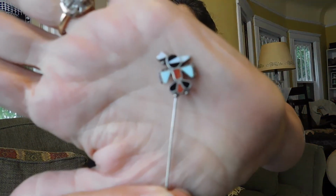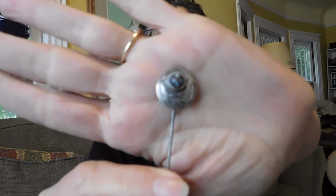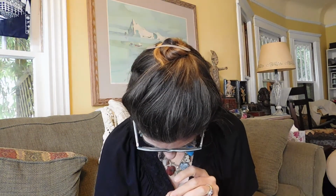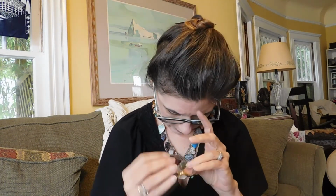Okay, then we got a couple of stick pins. This one is maybe a Thunderbird, I think. And that's going to be Zuni, I think. And then this one, I'm not quite sure what that stone is, but I think it may be just glass. But it is in sterling silver. It looks pretty old. There's not an end part on this one, but it's very pretty. Forgot to look. I don't think there's a mark on this one, but it does look like it's silver. Oh, and I forgot to mention that the band on this one is gold filled. Yeah. So the stretchy part.